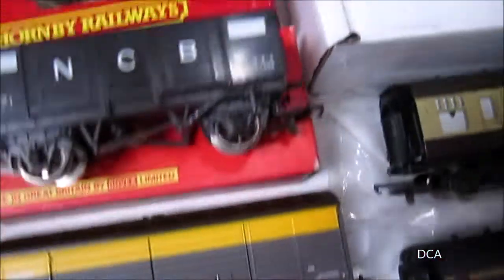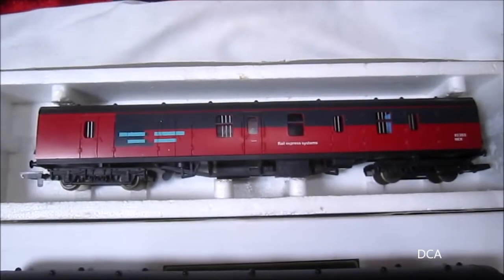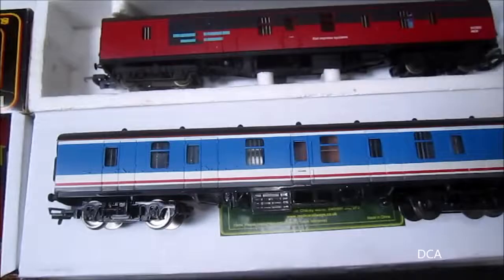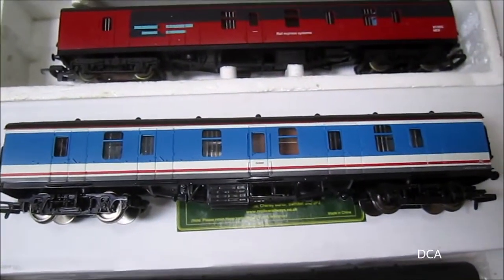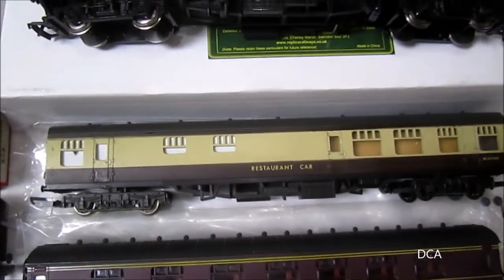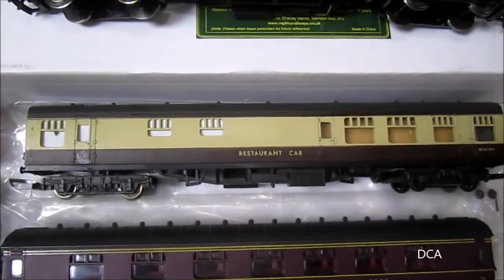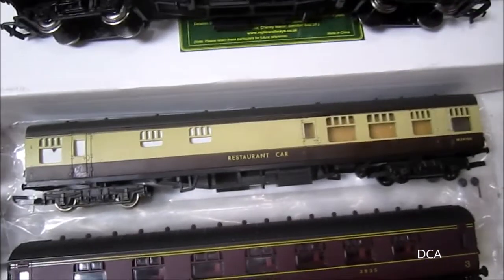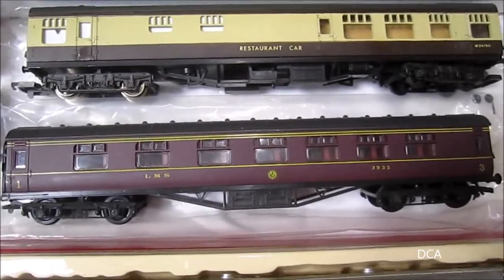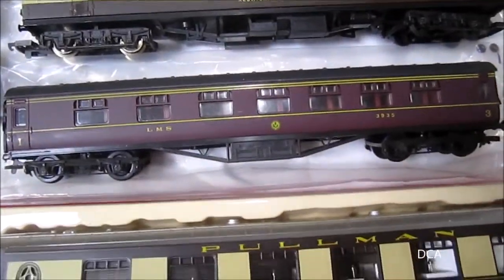So, moving back up here, what do we got over here? Well, added to my parcel vans, a Network Southeast one. Great Western restaurant car. Looking forward to seeing that in my Western train. Another LMS coach to go with my gold-plated Princess Elizabeth.